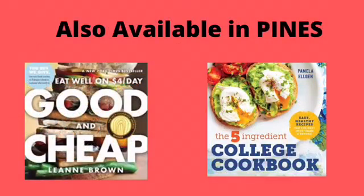I also recommend checking out these 2 awesome books that are in the Pine system. They are Good and Cheap by Leanne Brown, which is a New York Times bestseller, and the 5-ingredient college cookbook by Pamela Elgin.